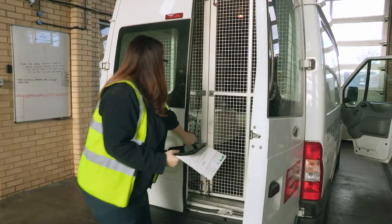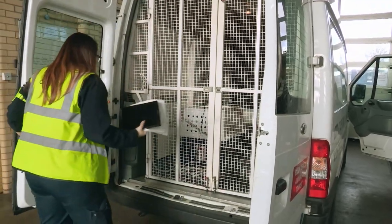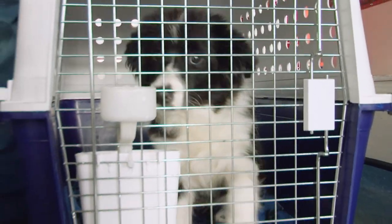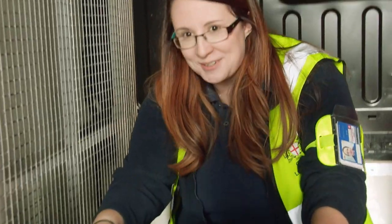Kaylee has arrived in the loading bay with the Border Collie from down under. And she's already smitten. Hello, hi. Oh, you're a bit scared, but it's okay. It's okay, what's your name? It's a Collie Puppy.